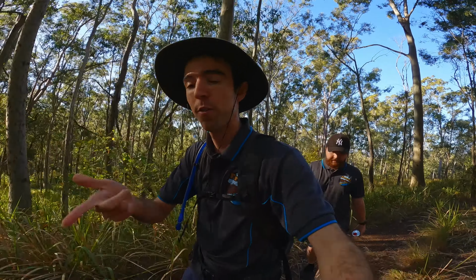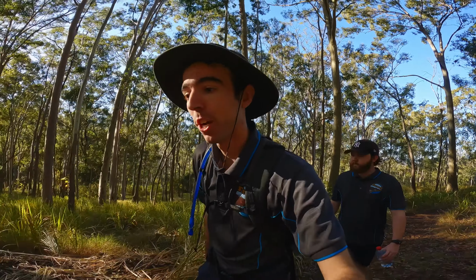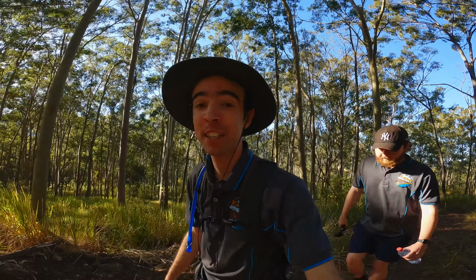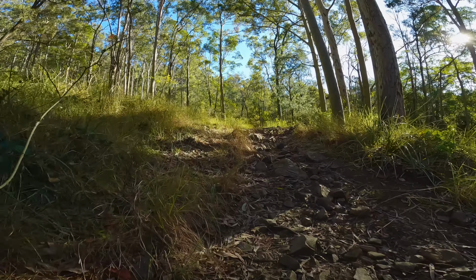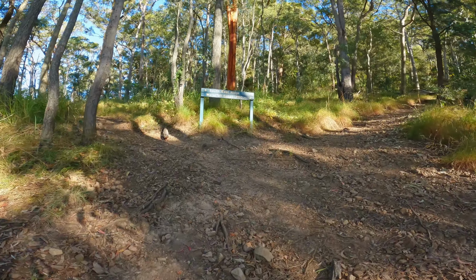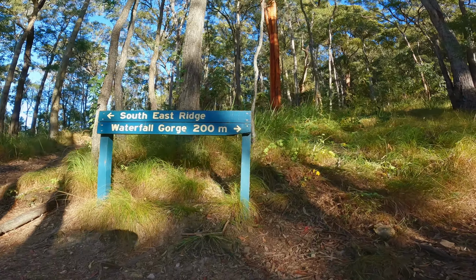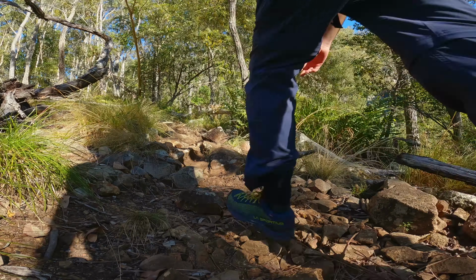Righto, so we've just turned off onto the Waterfall Gorge section. This is the route we've chosen to take up. Should be pretty interesting. They say it's not marked at all, this track, but it looks pretty marked to me. Yeah, that's pretty descriptive.